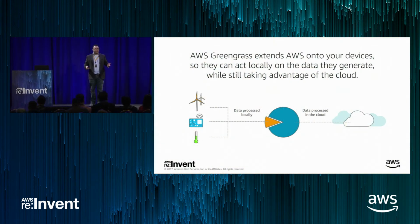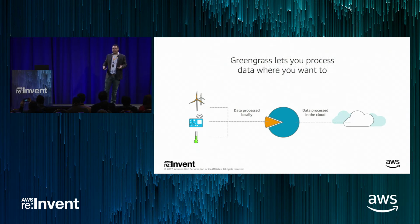So what is Greengrass? AWS Greengrass extends AWS from the cloud onto your own devices so that the devices can act locally in response to the data that they collect and generate, while still taking advantage of the cloud. Put a little bit more simply, Greengrass lets you process data where you want to, anywhere between the cloud and the edge.